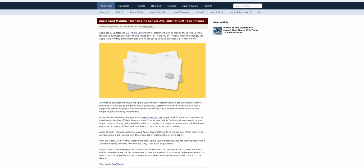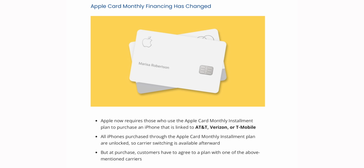Now, I did also want to talk about the Apple Card and the interest-free installment plans, and it looks like now Apple is not allowing you to do that if you buy a SIM-free iPhone. It looks like you have to do a plan with AT&T, Verizon, or T-Mobile in order to take advantage of the Apple Card monthly installments.